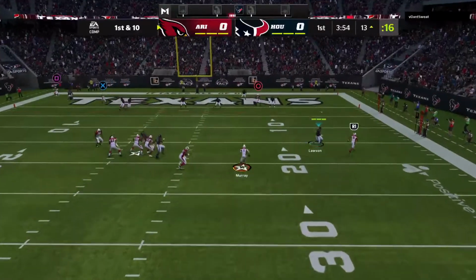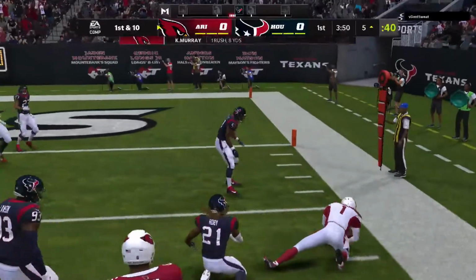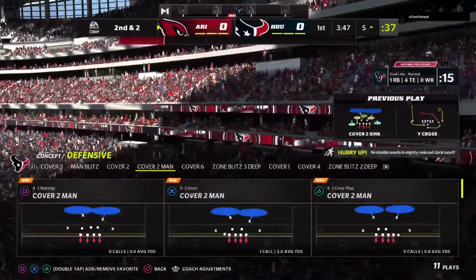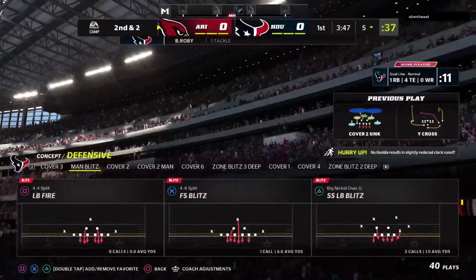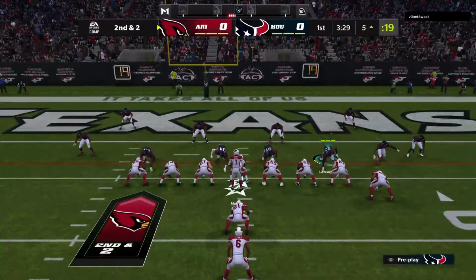Rolling to his right. And the result here, a pickup of 8. Leaves him with 2 to go on 2nd down. Now, that was not a bad scramble there on 1st down. He didn't force it, nor did he throw it away. He was able to take off, and now he made it a very manageable 2nd and short.